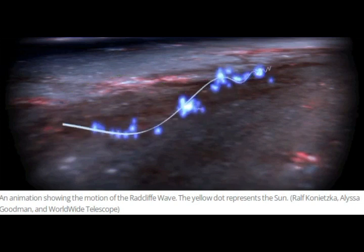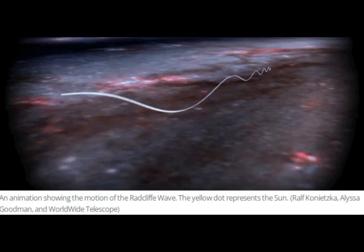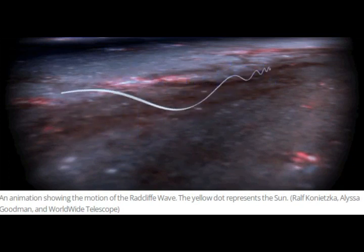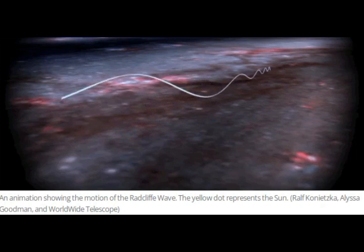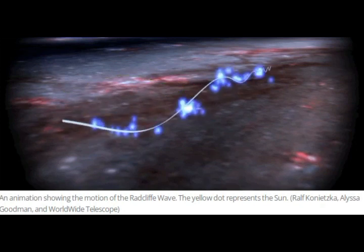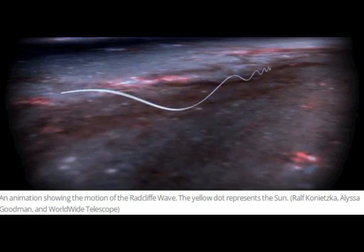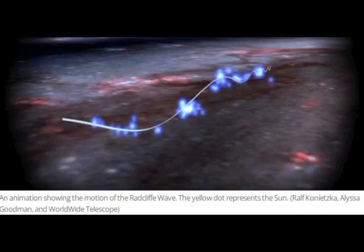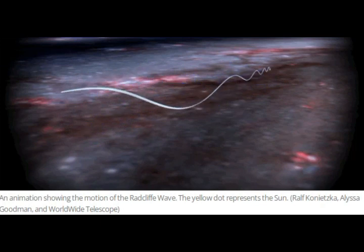Now, gazing out upon the apparently unchanging sea of stars around us, it's tempting to think of the Milky Way galaxy as static and everything within it as fixed and immutable. While the timescales on which our galaxy moves often defy human experience, it does indeed move. Now, not all of these dynamic processes are easy to see.